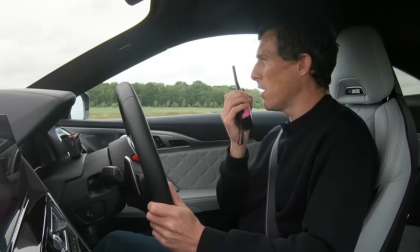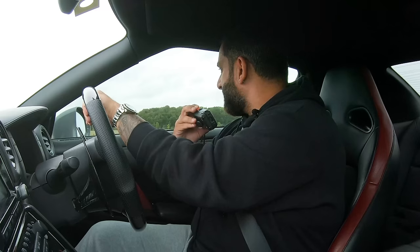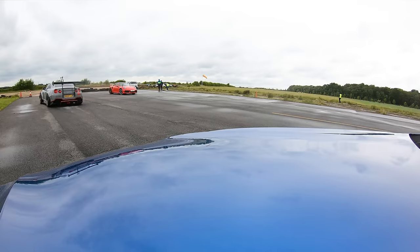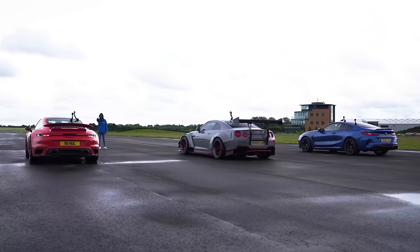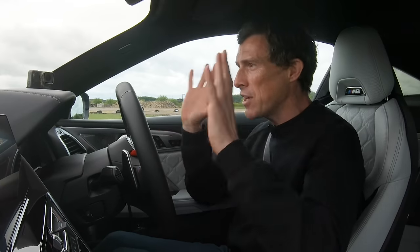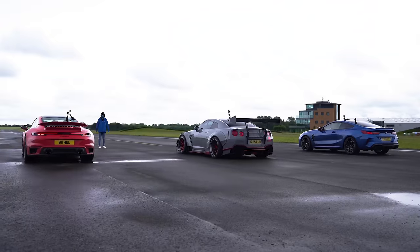Do you know what? I'm going to go on this side of the track just for a change of scenery. So Porsche bay 1, me bay 2. Bay, like I'm at work. Just go in the middle again. I call it bay 2. Come on! I've got no excuses this time. This is the driest part of the track.